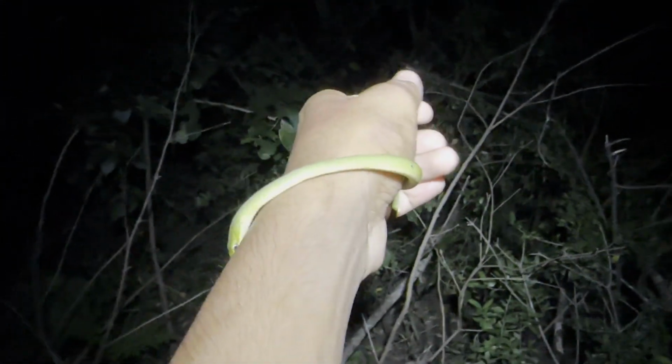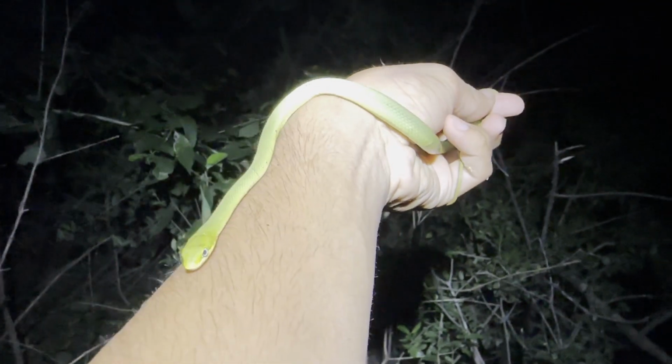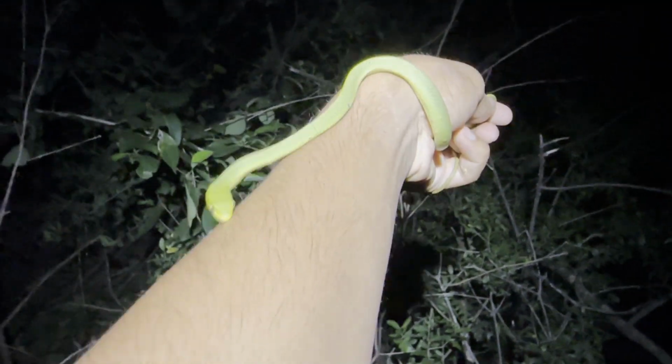But yeah, you also see them sleeping at night in trees like this. This one was actually still awake, which was kind of weird. That's why I kind of thought it was a ribbon snake, because that other one was awake.